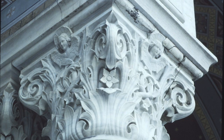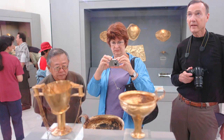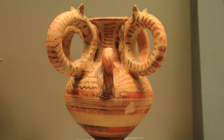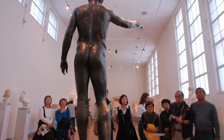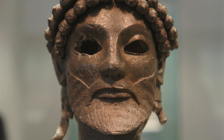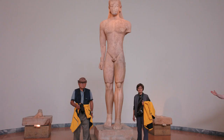The best museum in Greece is the National Archaeological Museum. It's a fantastic archaeological collection of statues, bronze, gold, jewelry, artifacts, tools, weapons, all things Greek, from the classical, from the archaic, from the ancient history of this great land.